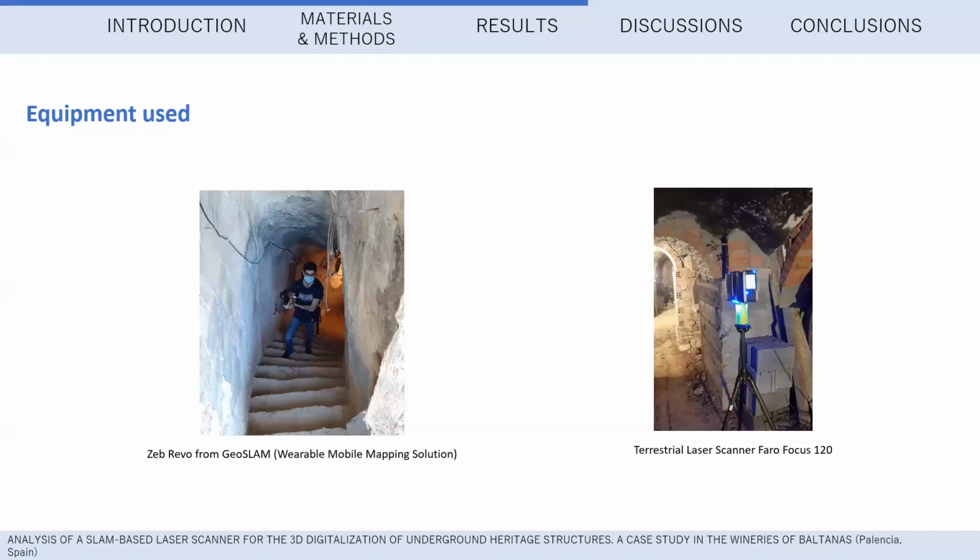In order to carry out this method, we use the wearable mobile mapping solution ZEB-REVO from the GeoSLAM company, as well as the terrestrial laser scanner Faro Focus 120. The latter will be used as ground truth to compare the discrepancies of the SLAM solution with respect to the truth. The first one is able to capture nearly 4,000 points per second with a nominal accuracy that varies from 1 to 3 centimeters. Meanwhile, the second is able to capture nearly 1 million points per second with a nominal accuracy of about 2 millimeters. The weights of both sensors are similar, around 4 kilograms.